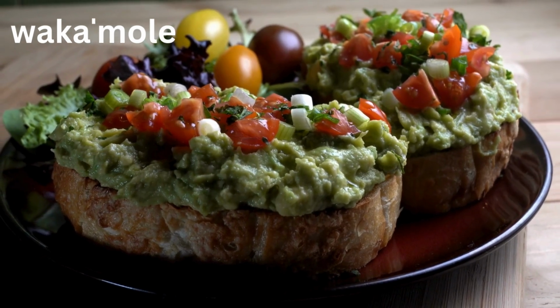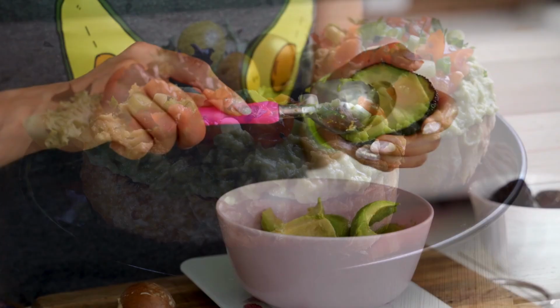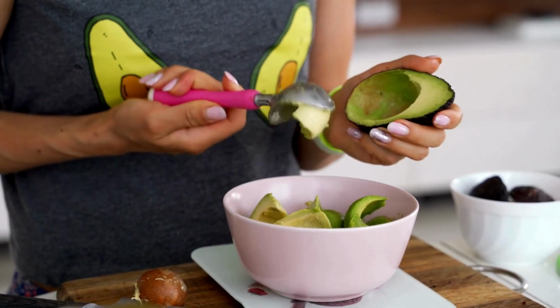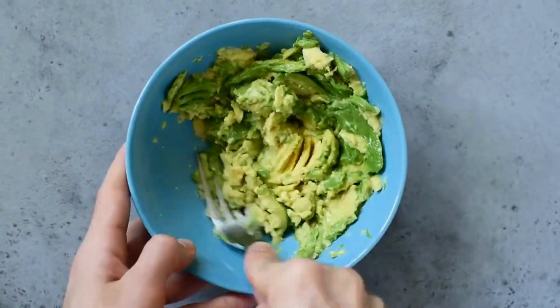In Mexican Spanish, it is pronounced guacamole. To create this delicious dish, cut the avocados in half and remove the seed. Scoop out the avocado flesh into a bowl. Mash the avocados using a fork or a potato masher.